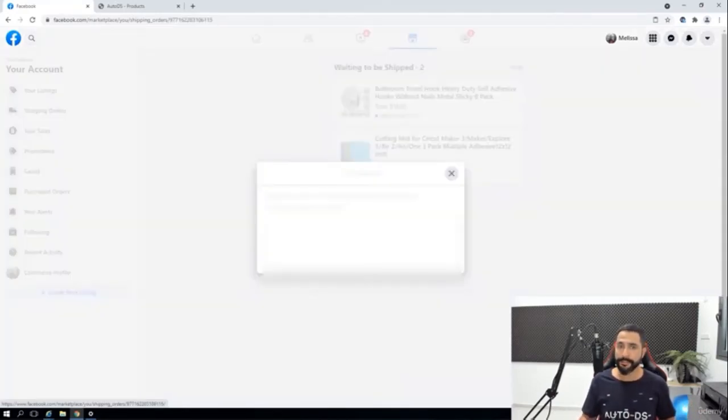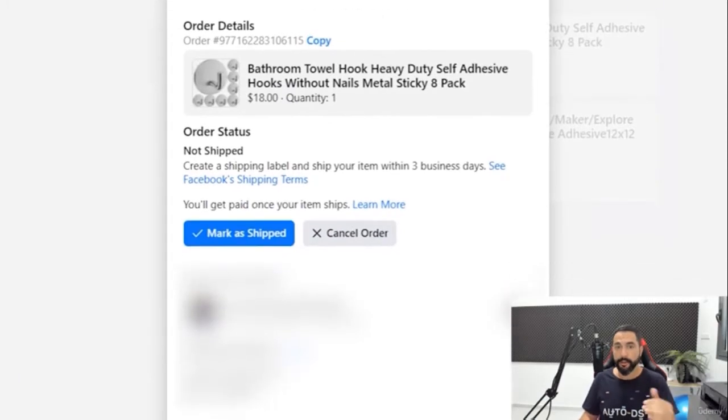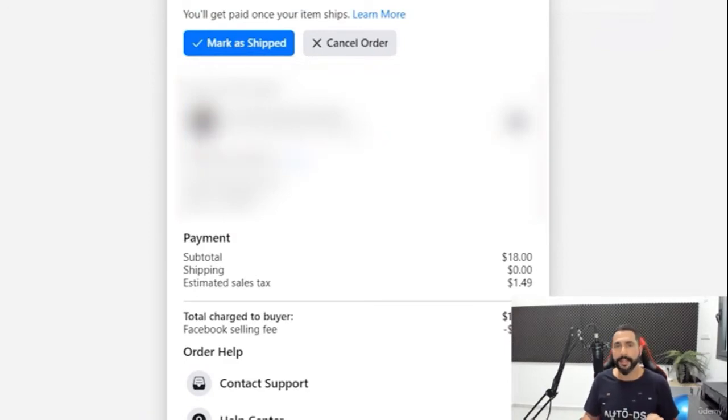So let's take a look at this product. It's an 8-pack of bathroom towel hooks. Now let's see exactly what's going on with this order. So here is the buyer's details, as you can see, and here's the product's title. Let's see how much I'm profiting when I'm selling this product.